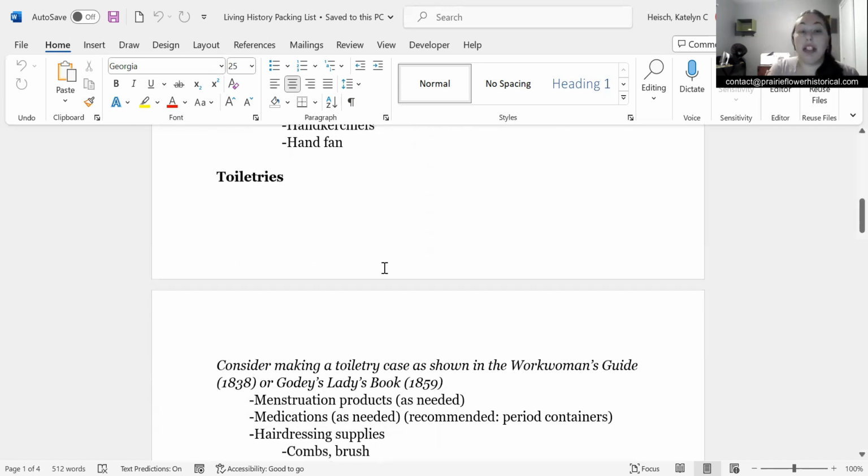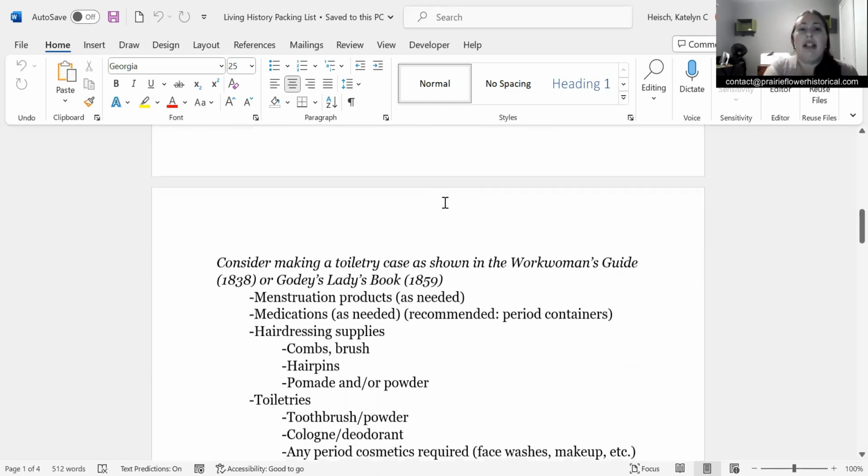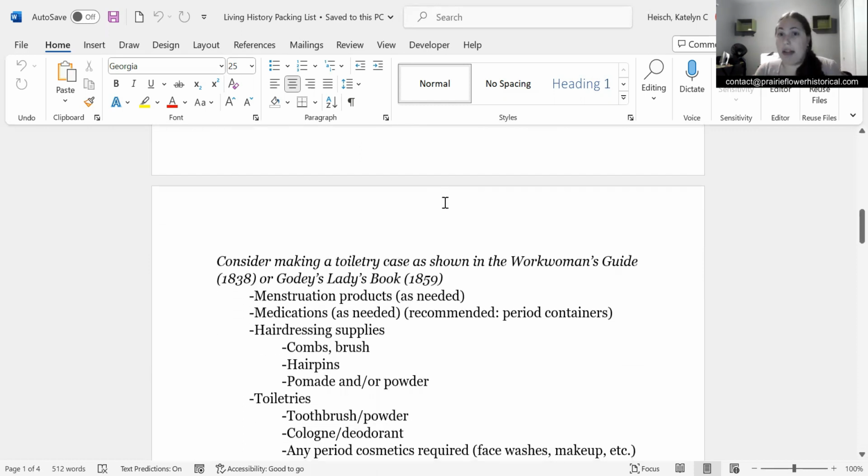And then we come to toiletries. This is something that's often forgotten. And I do right here, consider making a toiletry case, a period toiletry case. The Workwoman's Guide of 1838 has a pattern, and Godey's Lady's Book from 1859 also has a pattern for one. I have both. I kind of prefer the Godey's one, but both of them work just as well.